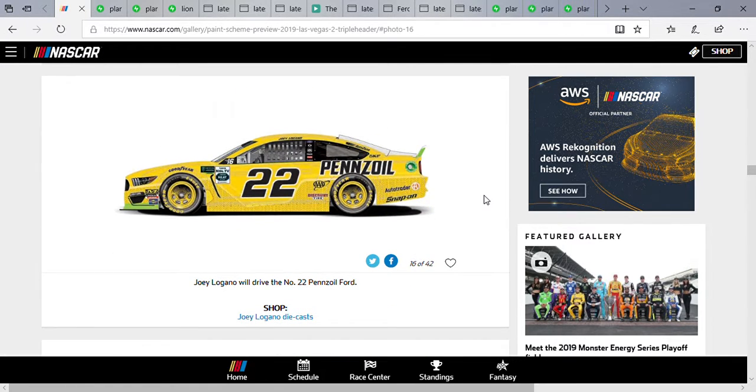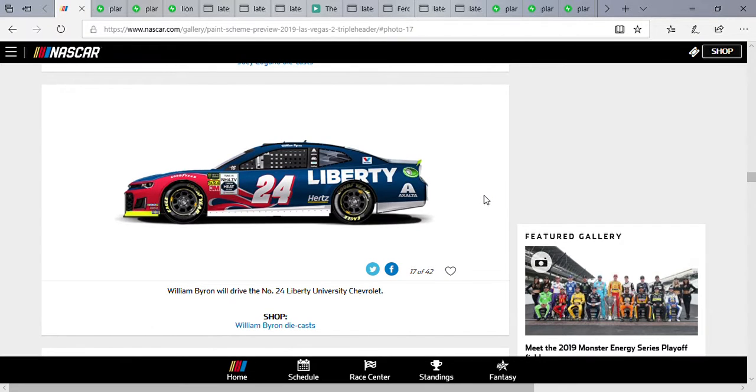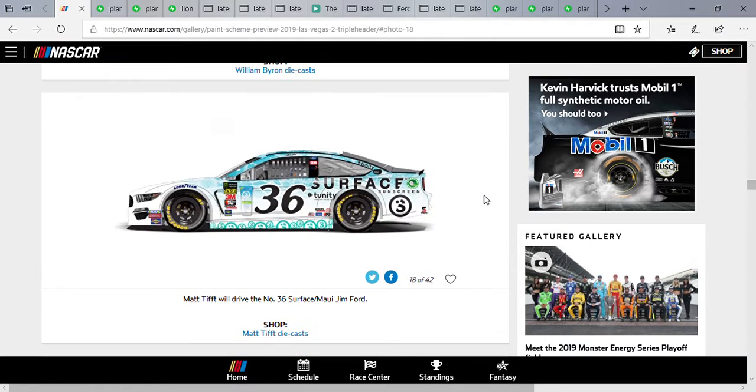Does it mirror this Logano scheme from the first Vegas race when he won? Because it does look like this. Actually, you know what? It is, yeah. Byron with the typical Liberty University car. Nice to see this car back in the playoffs again as the 24. Matt Tifft back with the Surface Sunscreen car.